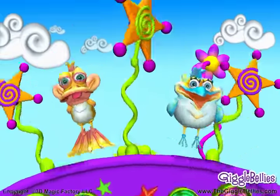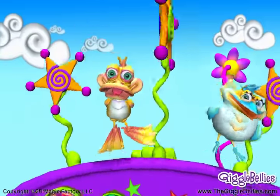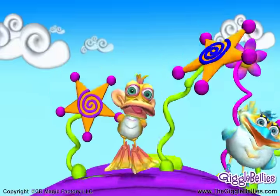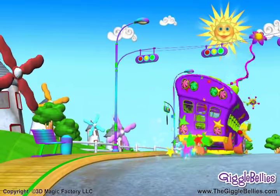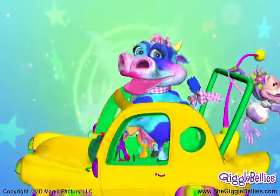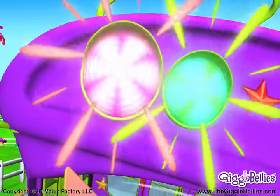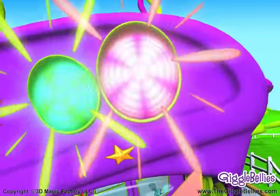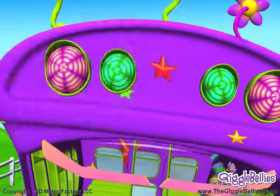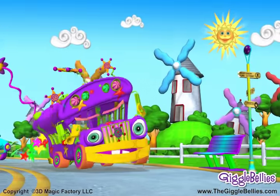Antennas on the bus go back and forth, back and forth, back and forth. Antennas on the bus go back and forth and back and forth and back. The signals on the bus go blink, blink, blink, blink.